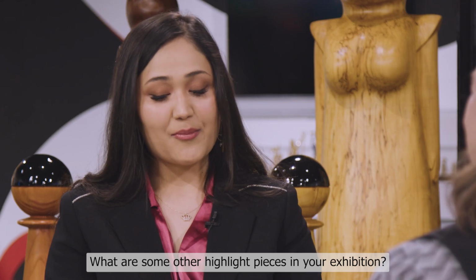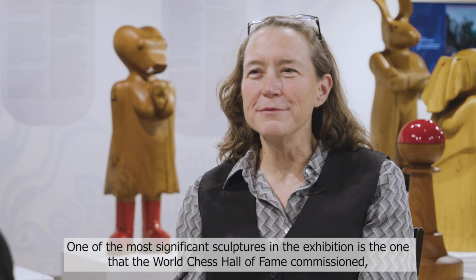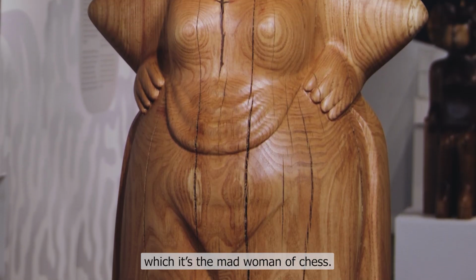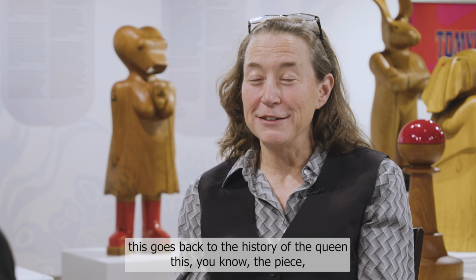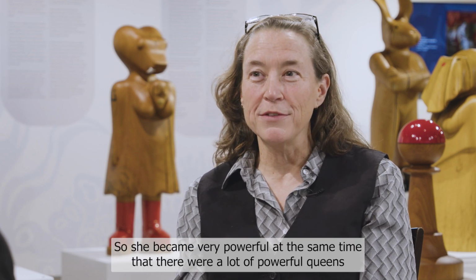So what are some other highlight pieces in your exhibition? One of the most significant sculptures in the exhibition is the one that the World Chess Hall of Fame commissioned, which is the Mad Woman of Chess. I love that one, by the way. This story goes back to the history of the queen piece on the board, that she came on the board maybe in the 10th century, but in the 15th or 16th century, the rules were rewritten, so she became very powerful.